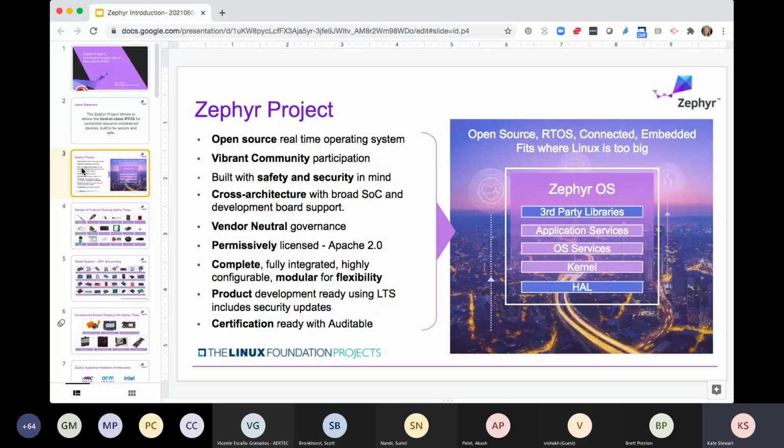But Zephyr is not locked to one specific hardware architecture. There's a broad set of system-on-chips and development board support available for it now. It is permissively licensed with the Apache 2 license, and so that tends to make it amenable to certain situations for including in products. And one of the things that's really important to stress is Zephyr is very, very modular. That flexibility lets you build images to run on your firmware of just what you need.